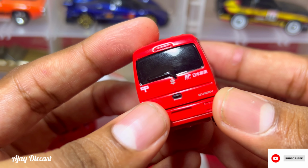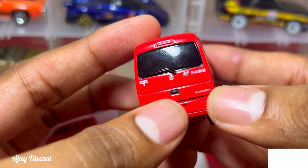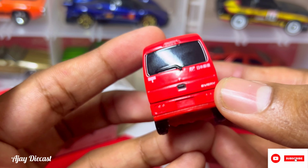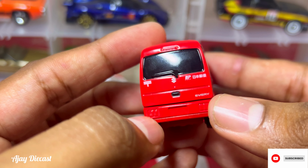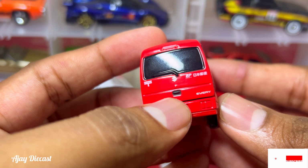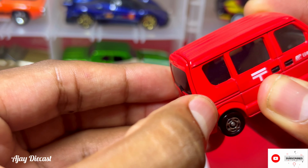Now talking about the back, this is where all things get interesting. If you can see here also, you can see a Suzuki logo and Every written. This is a Suzuki Every car, so that's why. Here also JP Post is there, and a post symbol. Backside taillights are not painted, they are engraved. Here also you can see a small door handle and a wiper. Very detailed, guys.